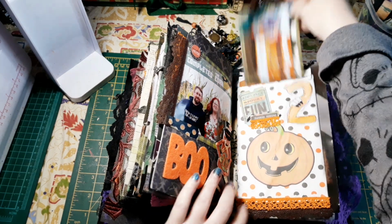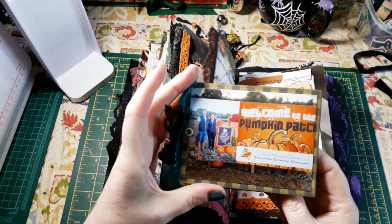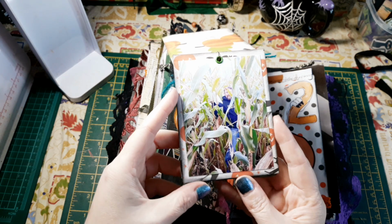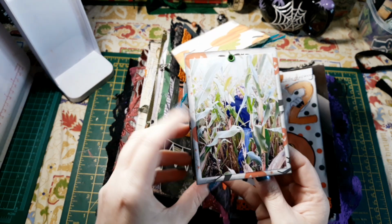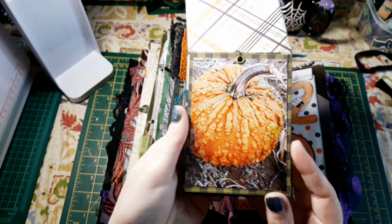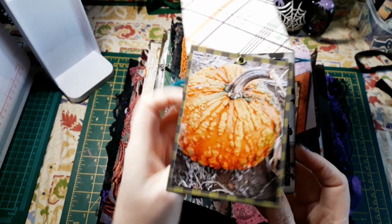And inside this bag I've done a little photo booklet. So there's the pumpkin patch, there's my partner in the corn maze pretending that all sorts of monsters are after him in broad daylight. I just love this pumpkin. I had to take a picture of it because it just looks amazing.